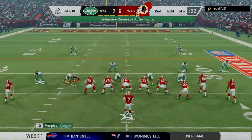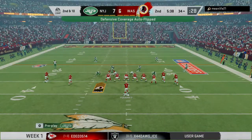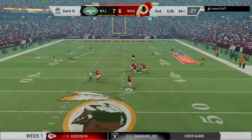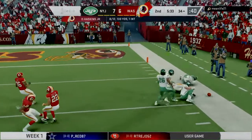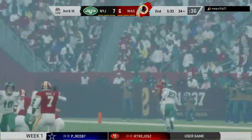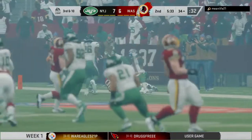From the 34, they'll come to the line on 2nd and 10. 2nd and 10. Here's Haskins again. And this one taken in on the right sideline, but not in the field of play. They say it's incomplete. The throw led him a little too far. It brings up 3rd down.